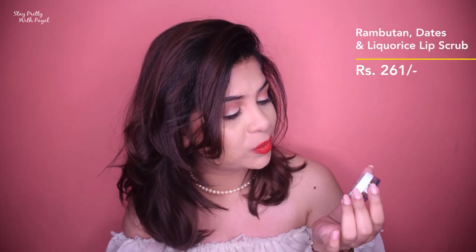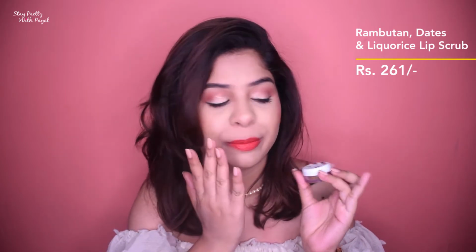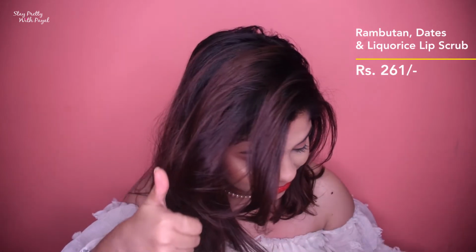Now coming to the third product which has impressed me, a lip scrub, and this one is rambutan, dates and licorice, and this is an amazing product. I was using this product in Andaman to scrub my lips because I was using a lot of matte lipsticks, which stay for a longer period of time. So I am quite impressed with this, and it tastes yummy, so definitely yay.